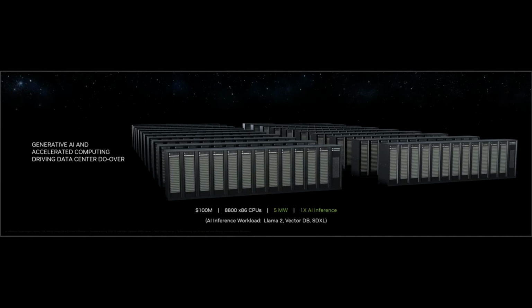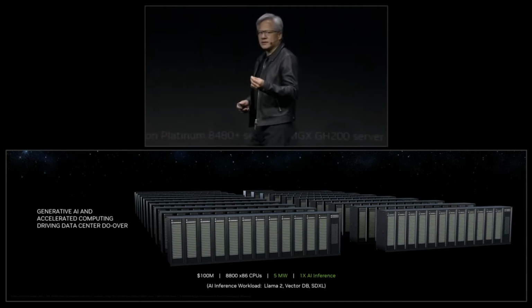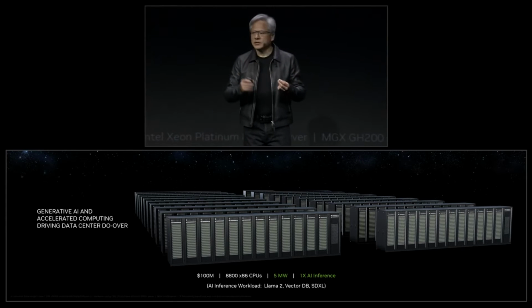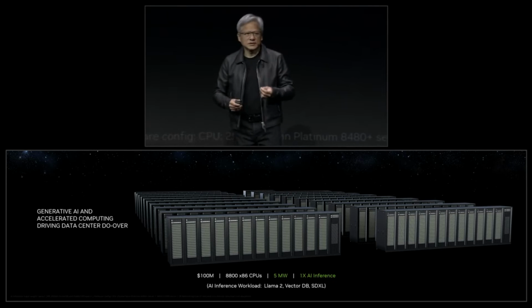And so now you would have a single Grace Hopper in each one of these nodes. This is the way computing was done in the past. For the last 60 years, ever since the IBM System 360, the central processing units or general purpose computing was relatively mainstream. And for the last 60 years, that's the way we've been doing computing. Well, now, general purpose computing is going to give way to accelerated computing and AI computing. And let me illustrate to you why.